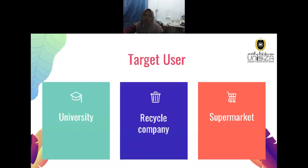Second, the recycle companies, for whom it is easy to collect recyclable items. Third, the supermarkets. The machine can be a side income for the supermarket and a new attraction at the supermarket.